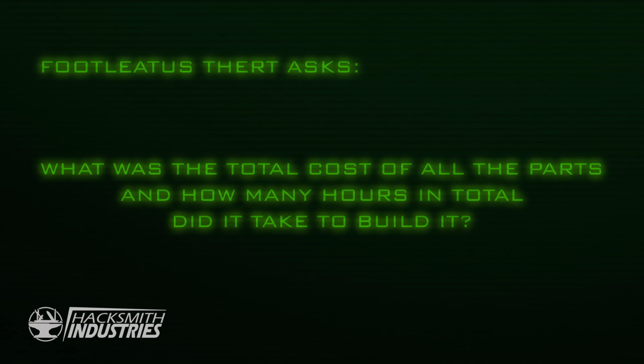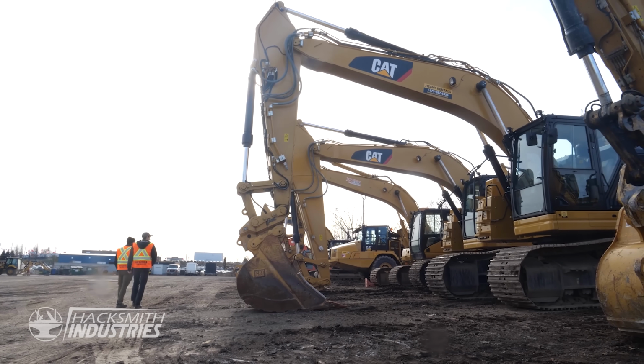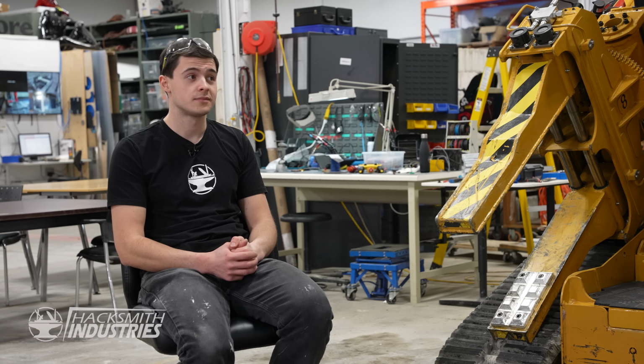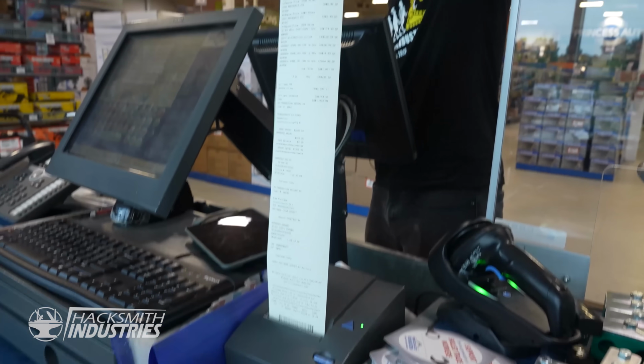What was the total cost of all the parts, and how many hours in total did it take to build? So this was a very, very expensive project. Luckily, we had some great industry partners like Caterpillar and Bosch Rexroth. Caterpillar provided the skid steer base, Bosch Rexroth provided some very expensive, very fancy proportional flow control valves for the hydraulics, and then there's just the cost of metal and the welding supplies. We estimate that the bare cost was around $200,000. And that doesn't even include labor.